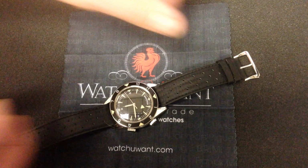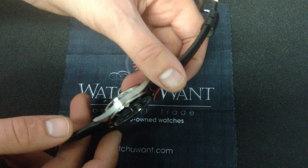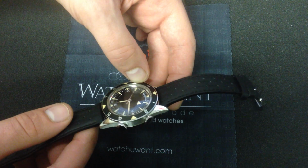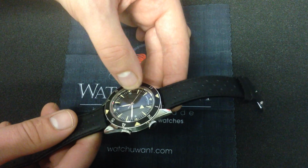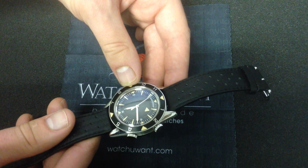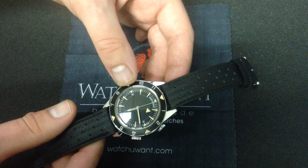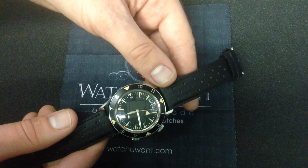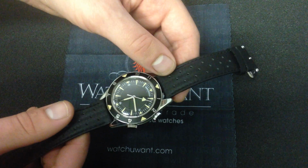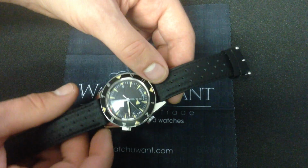Also true to the original is the acrylic crystal. This is an acrylic crystal, not a sapphire. It can be scratched, but repolishes very easily. A lot of people like the softer glow of an acrylic crystal. It does have a slight distortion effect to it that's very vintage, very endearing. A lot of people who are traditionalists of 50s, 60s classic dive references prefer to see that in a tribute watch, and it really lends a lot of authenticity to this piece.